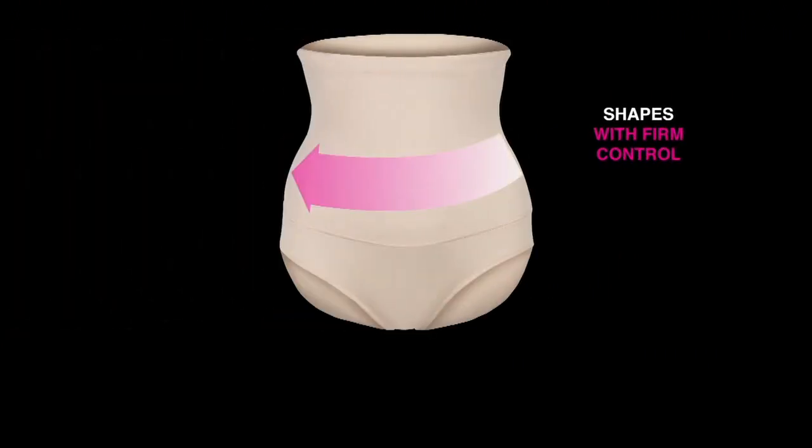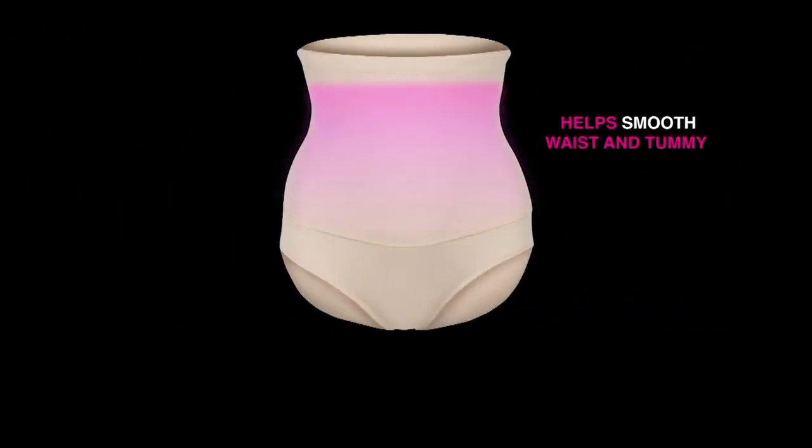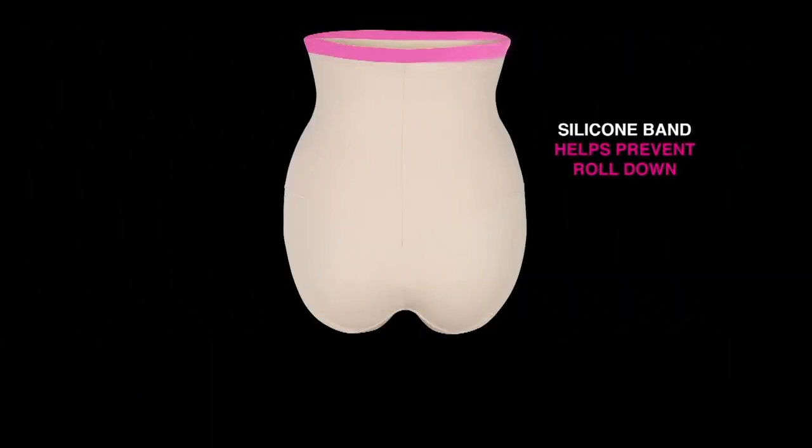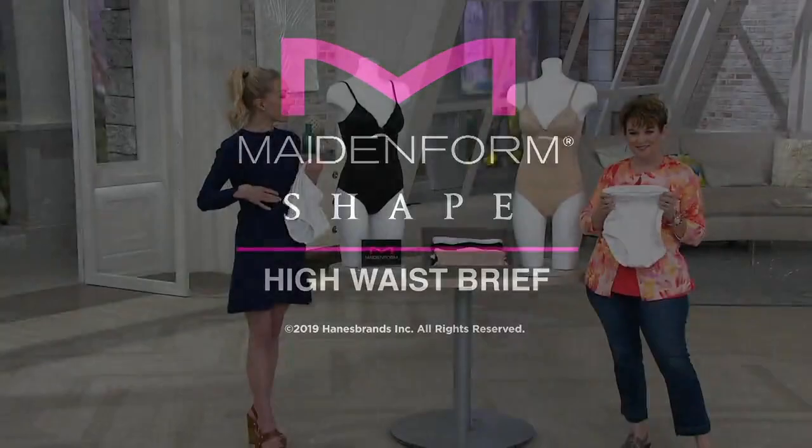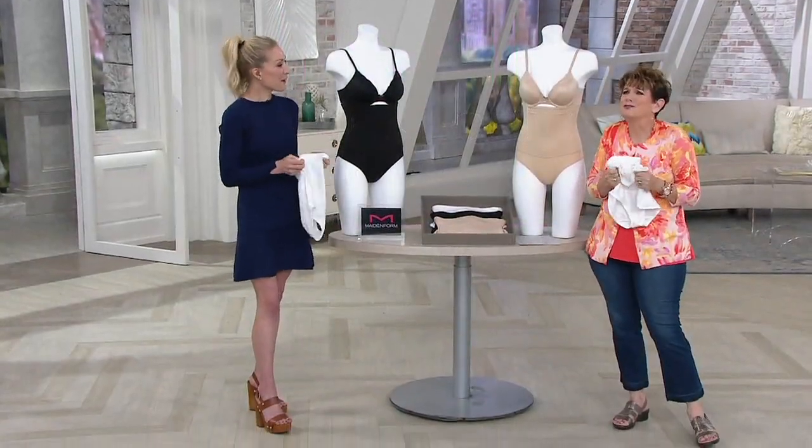Maybe, Lacey, you can walk us through this because on the screen right now, we're seeing all the features. The imagery shows that it gives you that extra firm control in the midriff, smooths out the waist and the tummy, creating that hourglass shape. And then we were talking about the silicone band, that stay put promise. That will give you that additional level of confidence, and it'll stay up right underneath your bra.